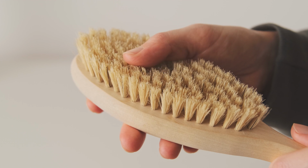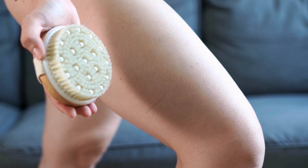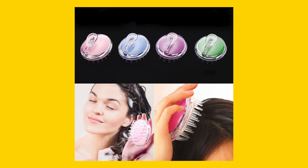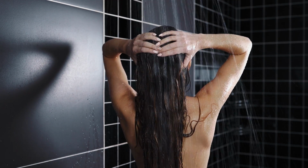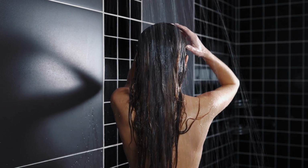Massage brush. The new massage brushes have made your life easy. Do you know that you can use the same brush on your head too? When you apply shampoo, use the body massage brush on the head to blend shampoo into your hair. Wash your hair and the brush. See, it is that easy to live your life in easy ways.